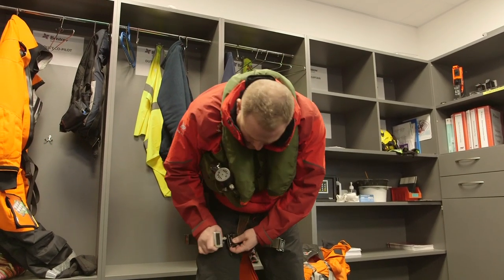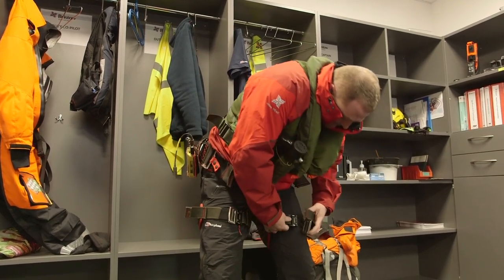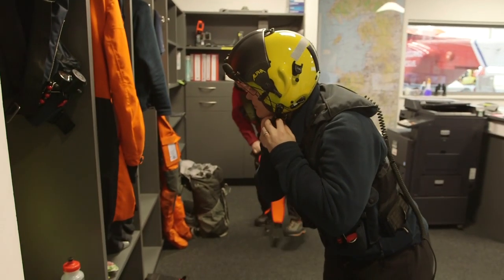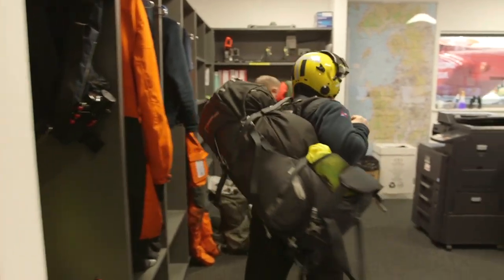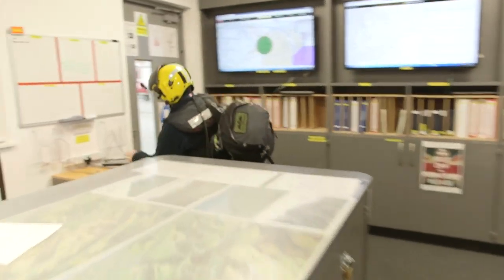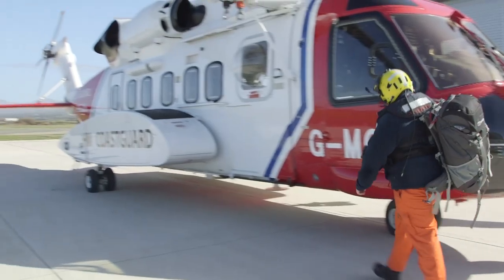Everything has a purpose. This life-saving jacket will inflate so that the crew member floats in water. And it even has its own air supply, just in case they find themselves underwater and need to breathe fresh air. Then, it's out to the helicopter to fly!